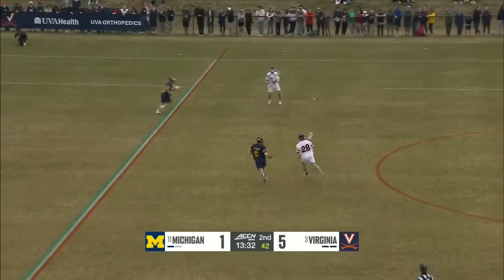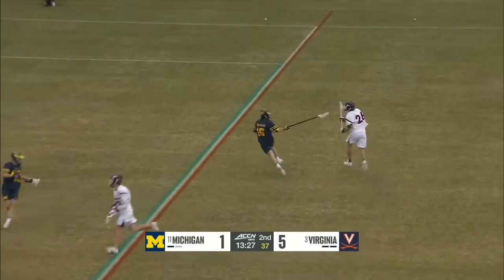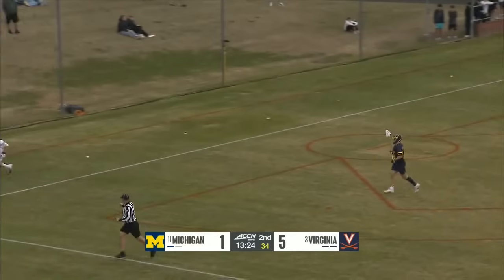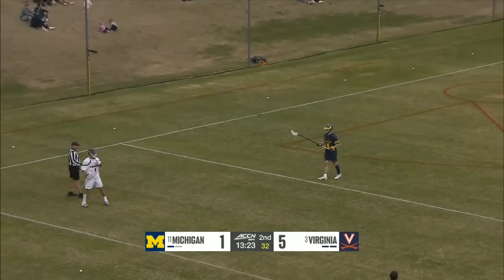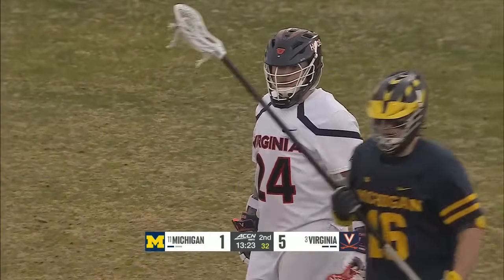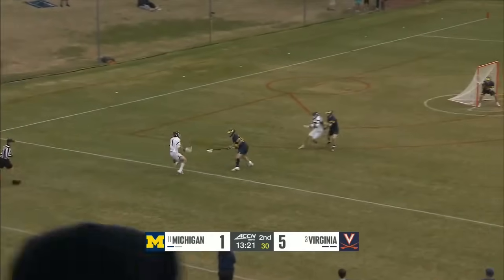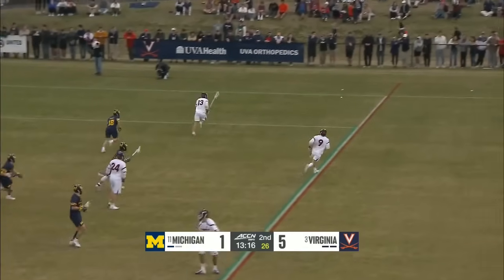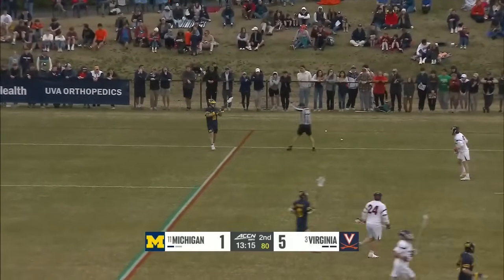There's Jack Boyd, the transfer from Tufts, Division III Player of the Year, 28 in white. Had an absolutely ridiculous stat line last year. Shot high. That was a new look for Virginia, that 3-man weave with the midfielders up top. And that specifically can be attributed to the new OC, Kevin Kessenich. Schellenberger tried to skip it. Kind of was in between players that time, and it ends up being a turnover.